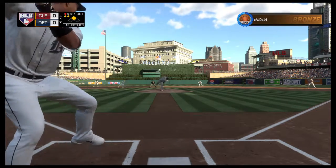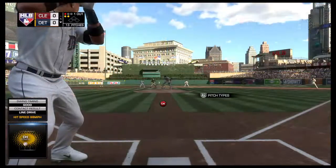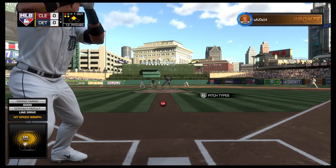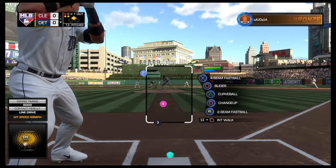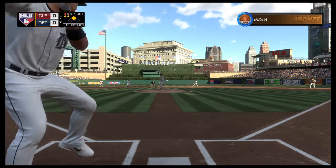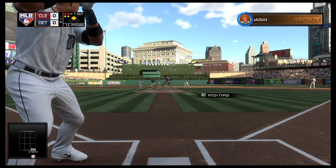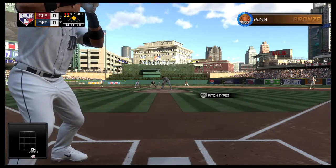Good lead there at second. Here's the pitch. Hit hard down the left field line. But this is foul near the seats. Getting a few steps off second there. Now the pitch. And he'll try to entice him with the changeup here, but it dips below the knees. It's 2-2.